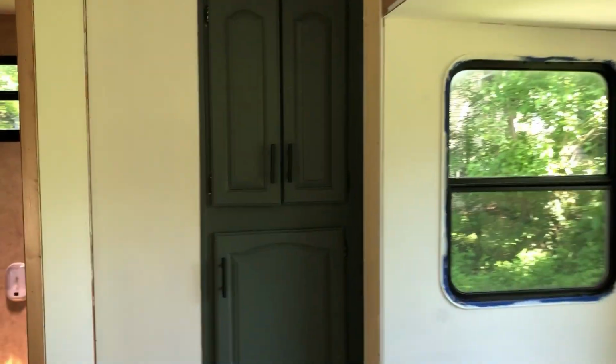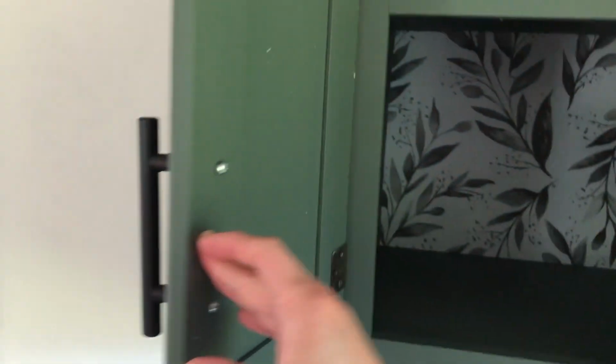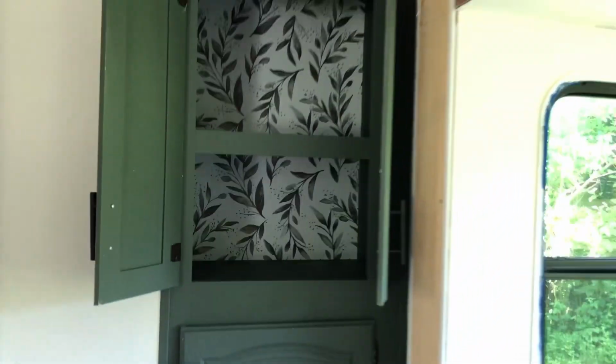And we put the cabinet doors back on here. And I need to do the same thing to these handles because, see, they're popping right off. I don't really want to open that and ruin it. But every time I open this, I just love it even more.